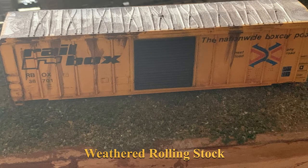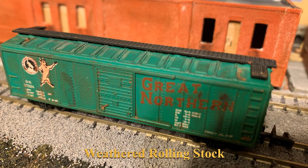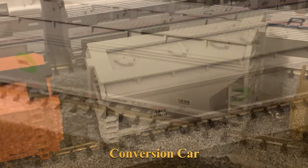I used some washes over the cars as well. For detailing cars, on multiple cars I did replace Rapido couplers with Micro-Trains couplers. So I did have to create a conversion car if I wanted to use some of the cars that still had the Rapido couplers on them, which I did with this Cargill tank car.